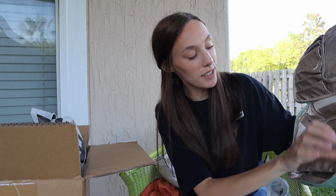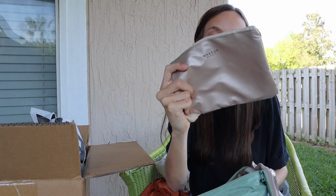The inside, pretty standard. It even comes with a second bag that you can put things in. It has several compartments for brushes. Honestly, it's a decent size. This is my hand, and I have a fairly big hand for my size. Look, compare it to my coffee.